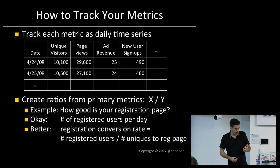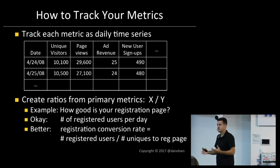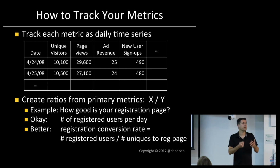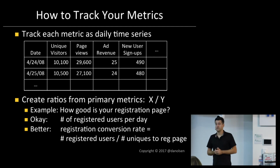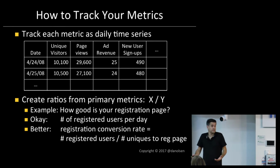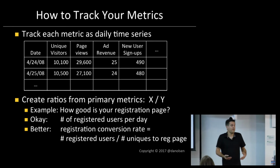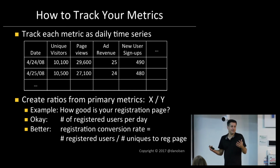And what tends to be more powerful than these atomic or raw metrics is ratio metrics. Let's say you're the product manager responsible for registration on your website. Your CEO came to you and said, hey Dan, how's the registration page doing? Well, it's great. We got 1,000 people signing up today. And he comes back the next day and asks, how's it doing today? It's amazing. We got 10,000 today. Well, maybe we just got covered on TechCrunch or something, and it's not like the page suddenly got 10 times better.